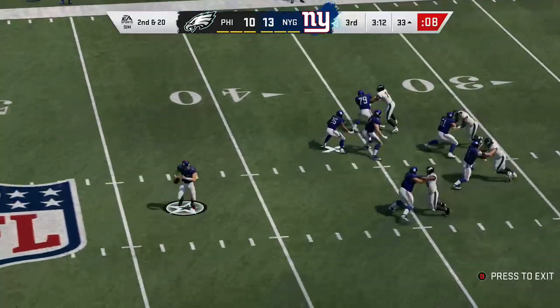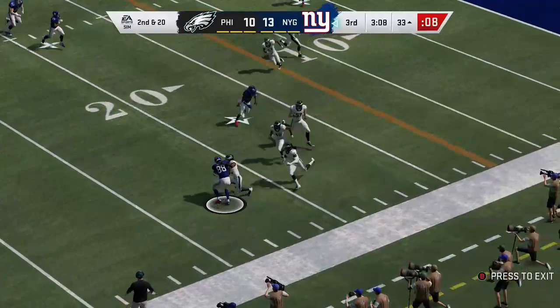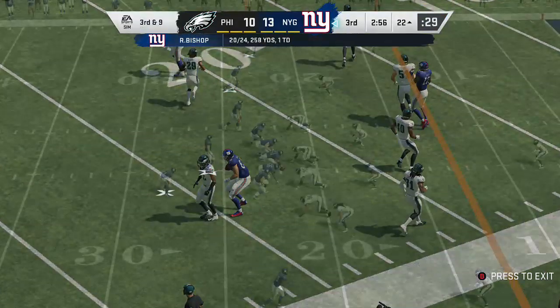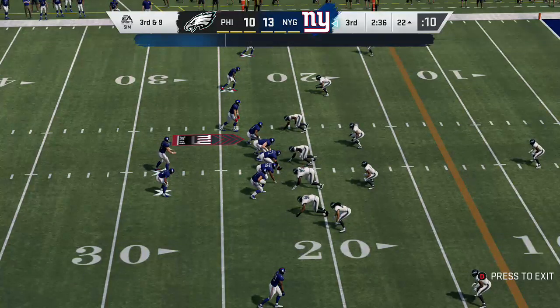Off the play fake, Bishop finds his tight end, Ingram. And able to break one tackle, but then quickly brought down. But a nice little gain. They'll wind up getting 10 back as that sets him up for 3rd down.